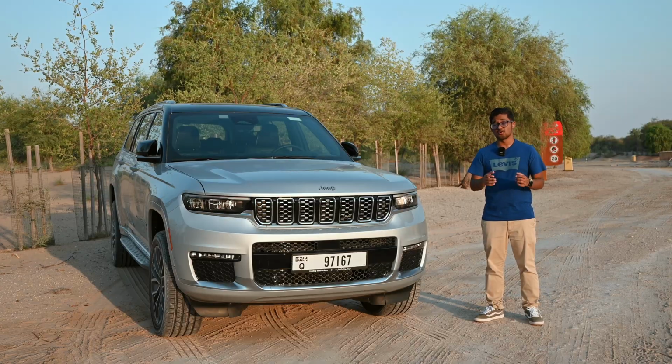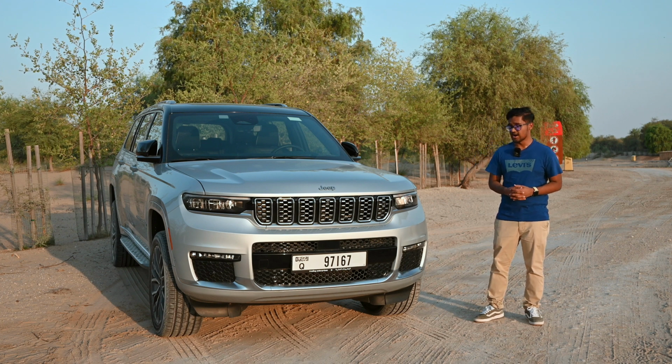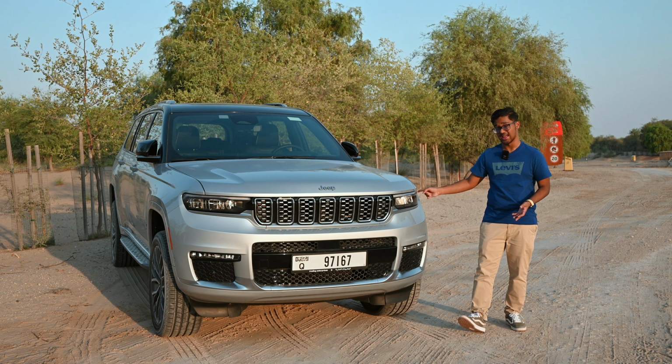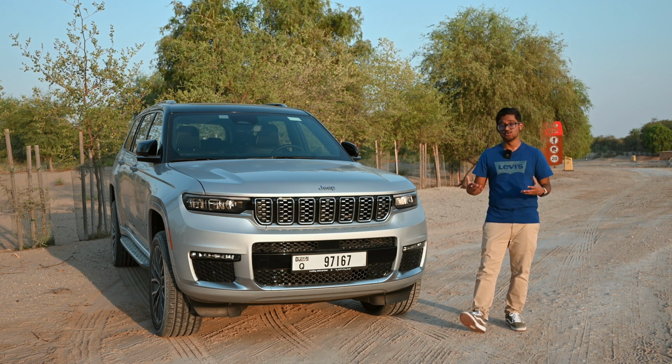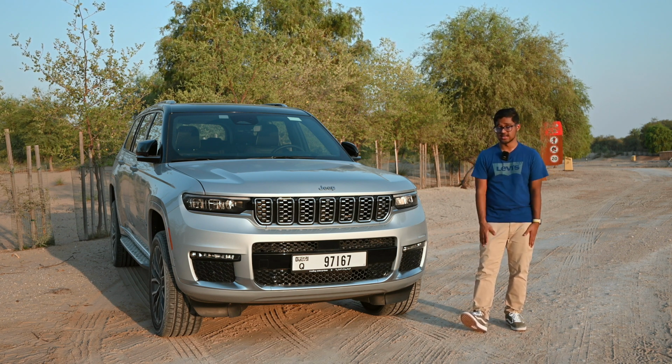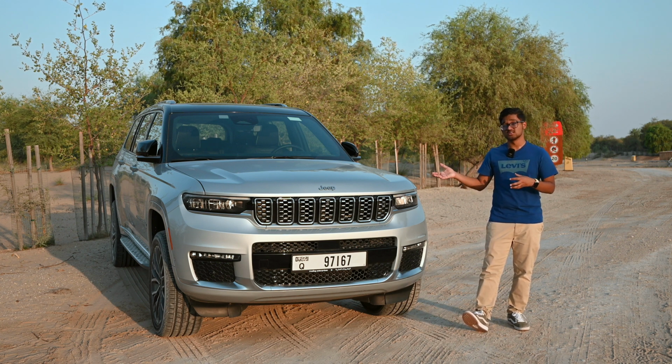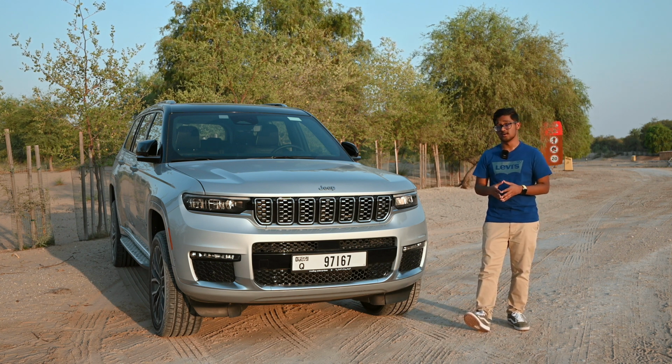So coming to the front end of the Jeep Grand Cherokee L, you get the iconic Jeep 7-slat grille in the front. You've got full LED headlamps with LED DRLs as well. In fact, they do come on when you come near the car with the key in your pocket. So yeah, it looks very nice. The paint color that this is finished in is called Zenith Silver. It does look pretty nice.